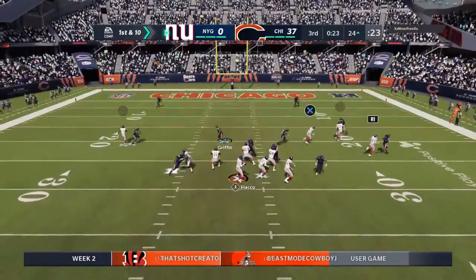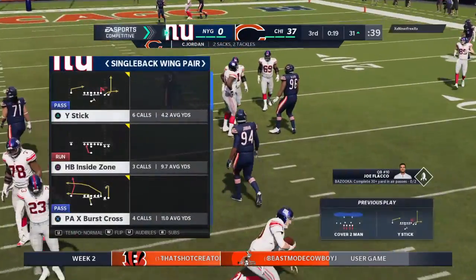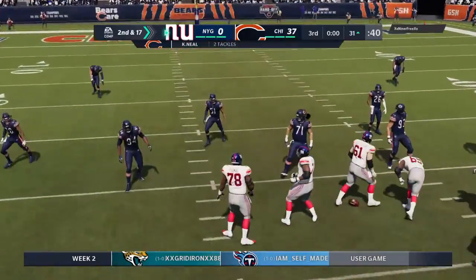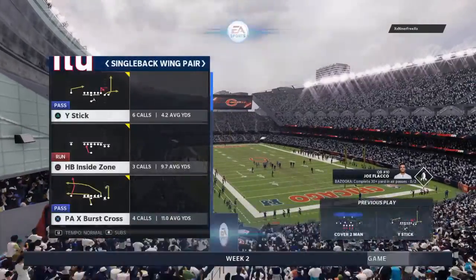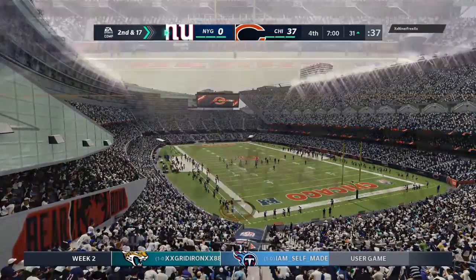And the Giants. Flacco. Under pressure, and he'll go down, sacked back at the 31. Cameron Jordan able to put an end to that play, and in so doing puts an end to this third quarter. Back now at Soldier Field.